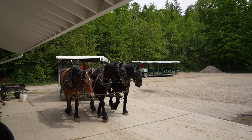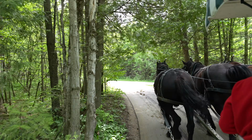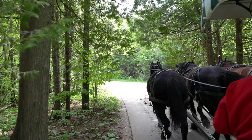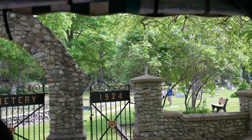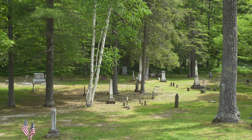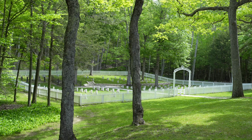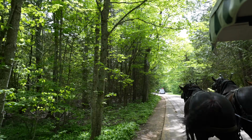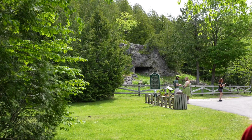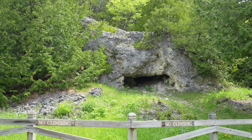Whenever you're ready to leave, you'll get in line for the next part of the tour, which takes you to the interior portion of the island and goes to Arch Rock for a few minutes, and then it goes on to Fort Mackinac. This is again narrated, and we had great tour guides on both portions of our carriage ride. On this portion, you'll go past the Fort Mackinac Cemetery and past Skull Cave. You can't get off at either one of these, but you can walk back up and see them if you're interested.